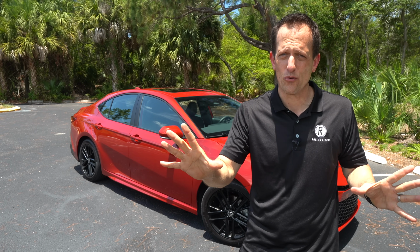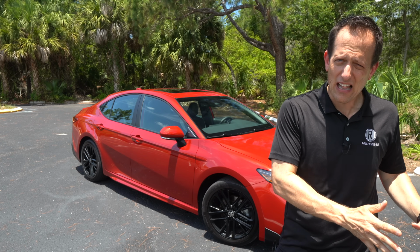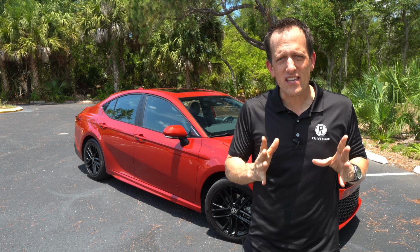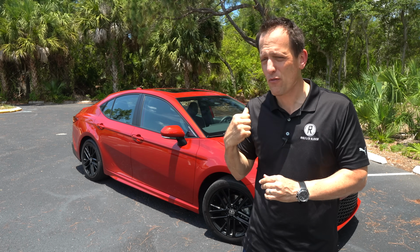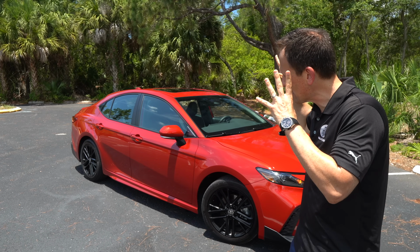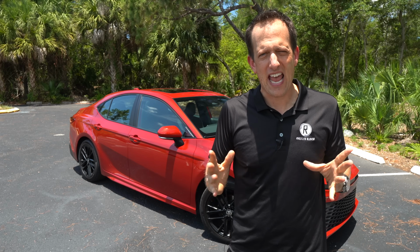Now, the exciting news is that no matter what trim you go with, whether it's the entry-level LE or the top XLE trim, you can get front-wheel drive standard or you can get optional all-wheel drive. Our SE right behind me is right in the sweet spot. Toyota claims that this is their top selling trim out of the four that they have available.